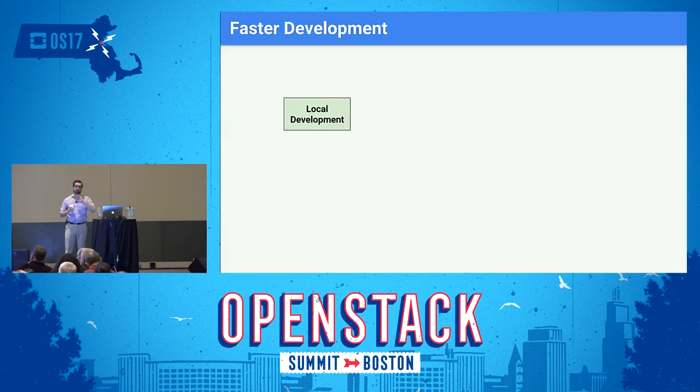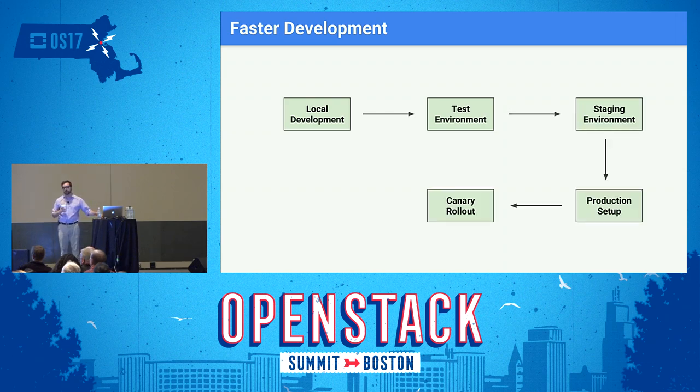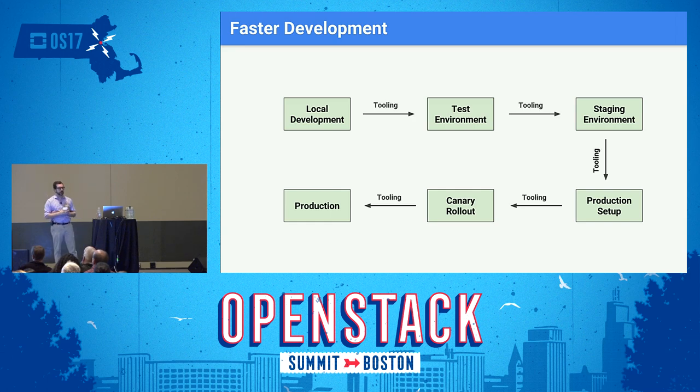So faster development, what does that mean? This is how a standard flow for your workload might look. You might start with local development, move it to a test environment, move it to staging, then production, then canary, and then finally production. And this is fairly straightforward. The unfortunate part is that at each one of those steps, you're going to now have to create a set of tooling that moves these things between all these different locations. And then, of course, you're going to have to build separate management, not just to watch the tooling, but to watch each of those environments.